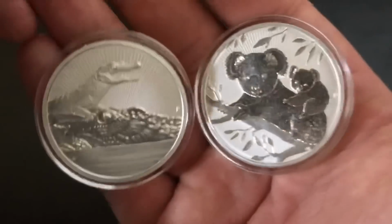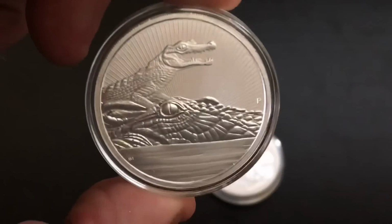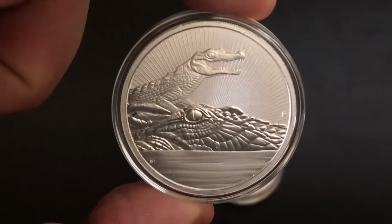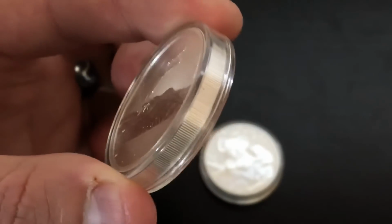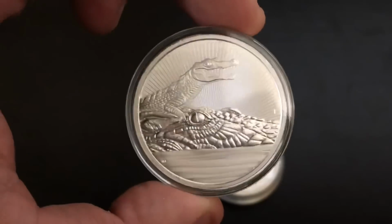So anyway, just wanted to do a video on my new pickup here. I did buy the capsules as well for these. They were $2 off of Provident. So it is a collection and a series. I want to keep them in pretty nice condition, so might as well get the capsules. A little expensive for these rare shaped capsules, but that's okay.